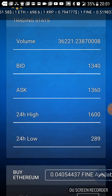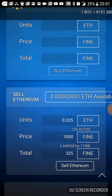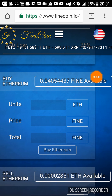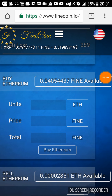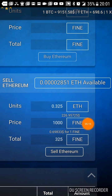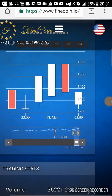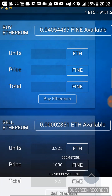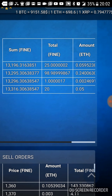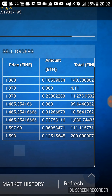I've had my nose in this market for the past 3 or 4 days, and I still get them switched around. So you're looking to buy Ethereum. That's why they call it a buy order using your Finecoins, right? And then here's where you're selling Ethereum to purchase Finecoins, right? So since it is trading for lower than the price I was going to say, I was going to say put in a sell order for your Finecoin at like 1,400, right?